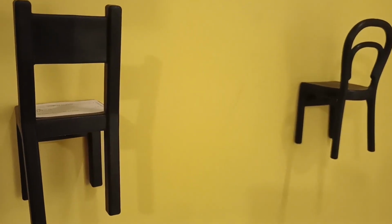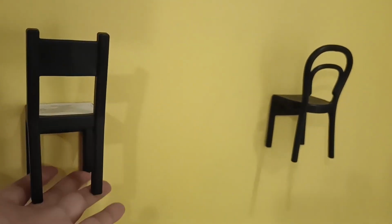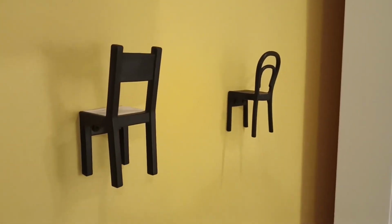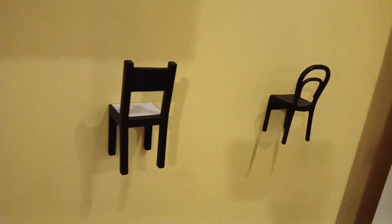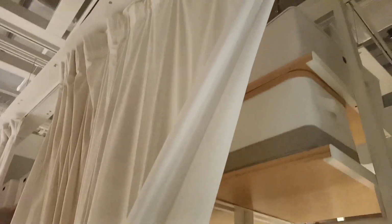Guys, we have floating chairs. Have you ever seen floating chairs? Yeah, so they're like floating. These are actually hangers. So cute. So nice. There you go. Cute. $190 each. Oh my.